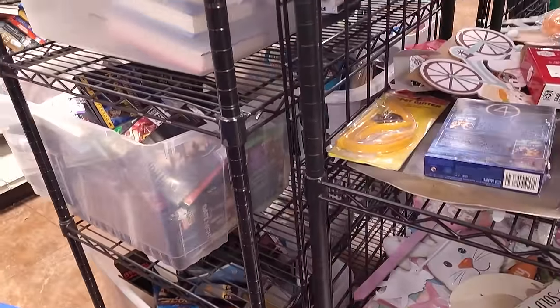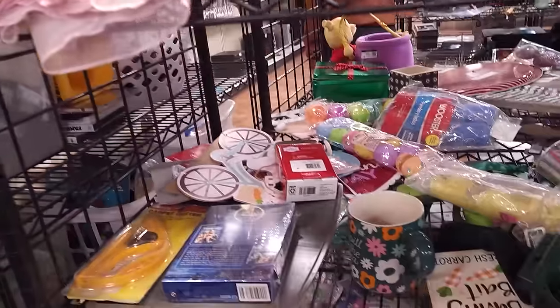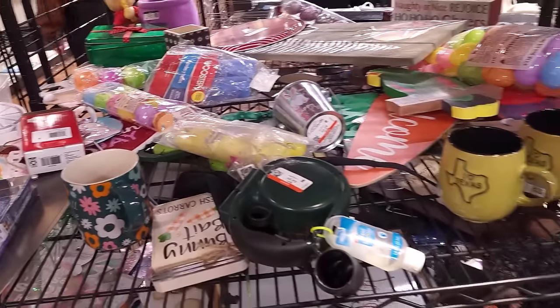Looks like they just brought out a whole bunch of books. Hey, maybe they'll still bring out a cart of stuff while I'm here. That'd be pretty cool. It could happen. It could definitely happen.